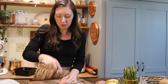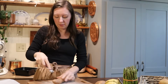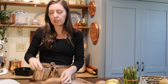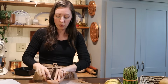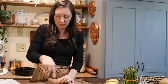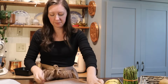For this sweet potato casserole, I have 3 pounds of sweet potatoes here that I have washed and dried. You're supposed to wrap them in aluminum foil, but I don't love using aluminum foil, so we're just doing it like this on a baking sheet. We're gonna roast these at 400 degrees for about 45 minutes to an hour. We'll check on them because some of these are pretty skinny. I'm not sure it'll take quite an hour.